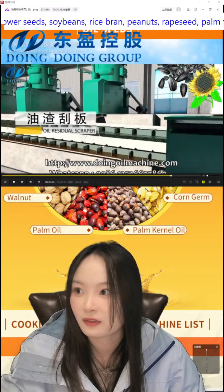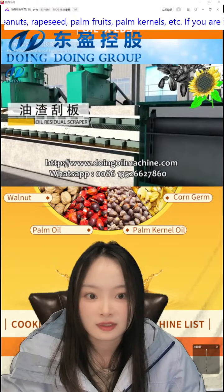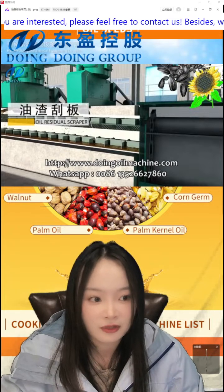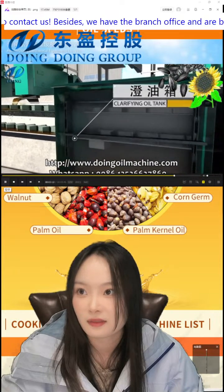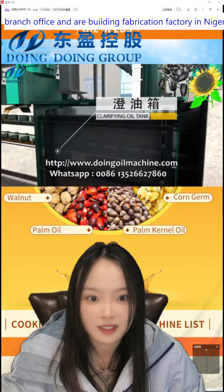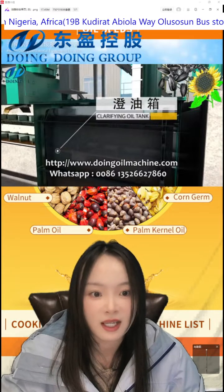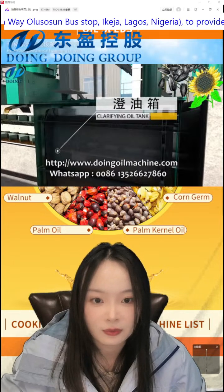And you can see this is the oil residue scraper. This is a very important conveyor equipment which can transport the oil residue again to the oil press for secondary pressing, and also to the oil clarification tank. This is the clarification tank. The function of the oil clarification tank is to store the crude oil temporarily, control the production rate, and improve the production effect. At the same time, the impurities in the oil will be left to settle, so that the crude oil will be cleaner.